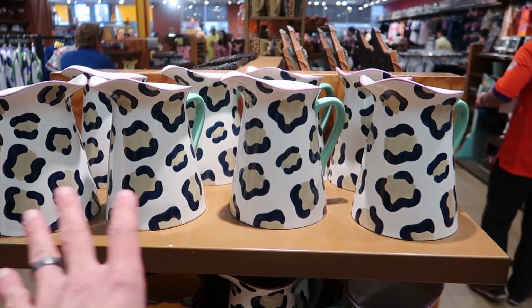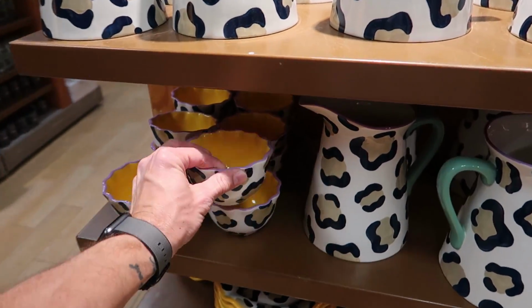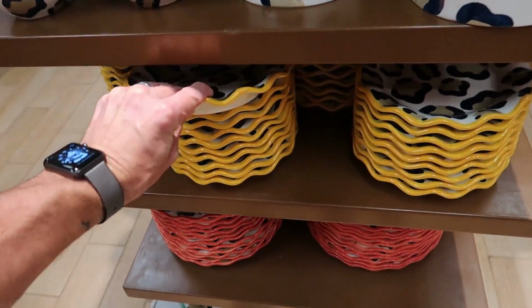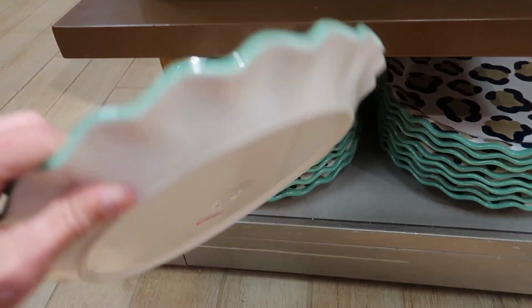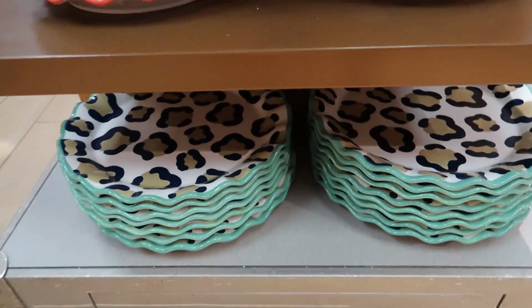This is fun. So, animal print everything. Pitchers are $14.99. Little tiny bowls are $5.99. Larger bowl-type plates, like high-lipped plates, for $5.99. Even larger plates for $8.99. And then even bigger plates for $20.99. Oh, I almost dropped that one. For $20.99. This is kind of interesting.